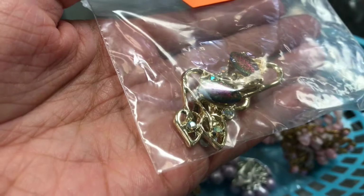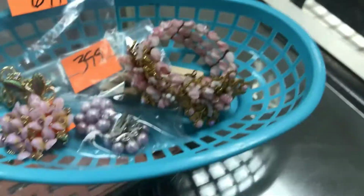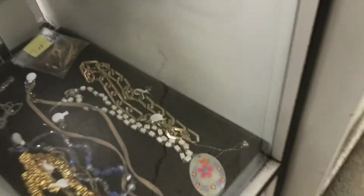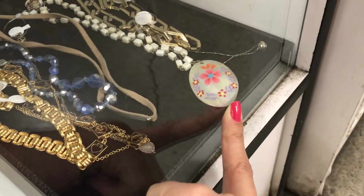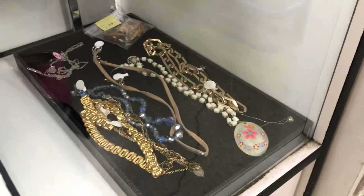So far, I just saw these cute earrings, clip-ons, and then I see this cute necklace right here, this floral hand-painted necklace I have my eye on, so I'm gonna look at that one next.